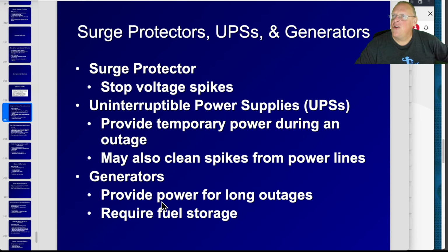And now you can continue to provide power from your generator as long as you can get fuel to the generator. And this is what places do, like hospitals, where they really don't want to stop a surgery because the power went out. They use a UPS for the first 10 or 20 minutes, and then they use a generator, and then they can just keep going until they run out of fuel.